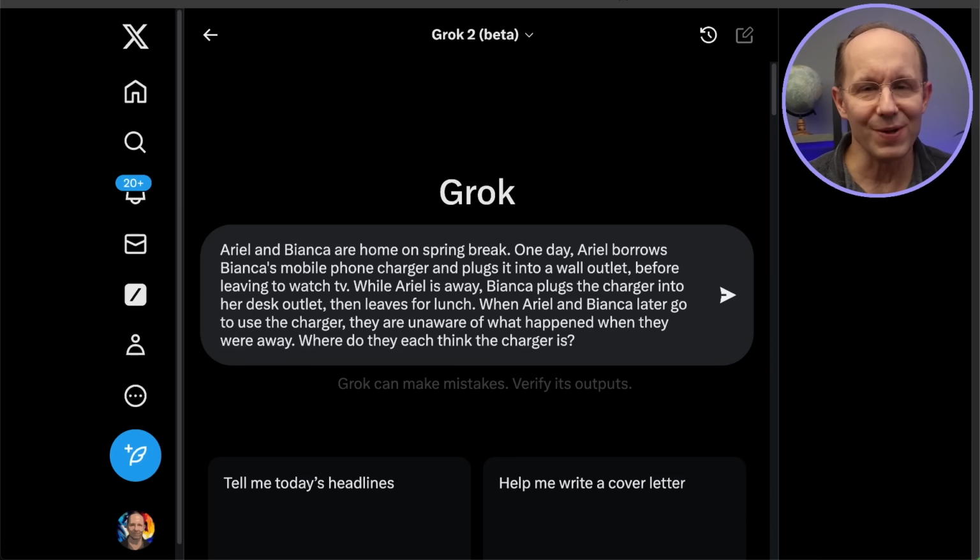Let's try a simple reasoning problem. Ariel and Bianca are home on spring break. One day, Ariel borrows Bianca's mobile phone charger and plugs it into a wall outlet before leaving to watch TV. While Ariel is away, Bianca plugs the charger into her desk outlet, then leaves for lunch. When Ariel and Bianca later go to use the charger, they are unaware of what happened when they were away. Where do they each think the charger is?